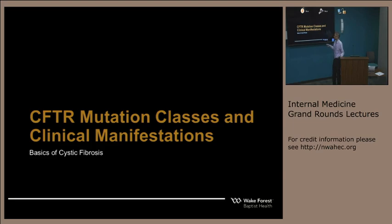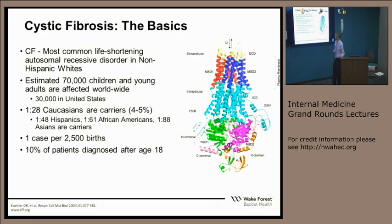And we're getting a little more granular now, so I'm going to try to slow down the pace a little bit. So some of the basics with cystic fibrosis. CF is still the most common life-shortening recessive disease in Caucasians in the world.